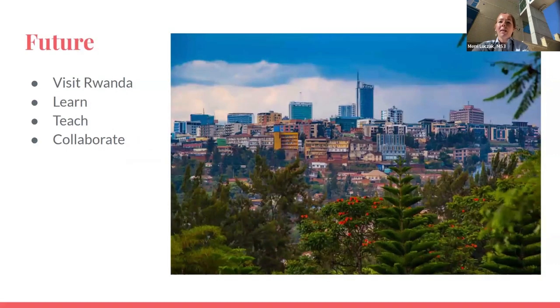And then in the future, I think it is possible that we'll be able to go visit Rwanda to learn and see what they do as far as their general surgery program goes, and potentially have the opportunity to teach different vascular surgery procedures and collaborate further to see how we can supplement their program and give them support and help them get this vascular surgery program going. So yeah, that is the end.